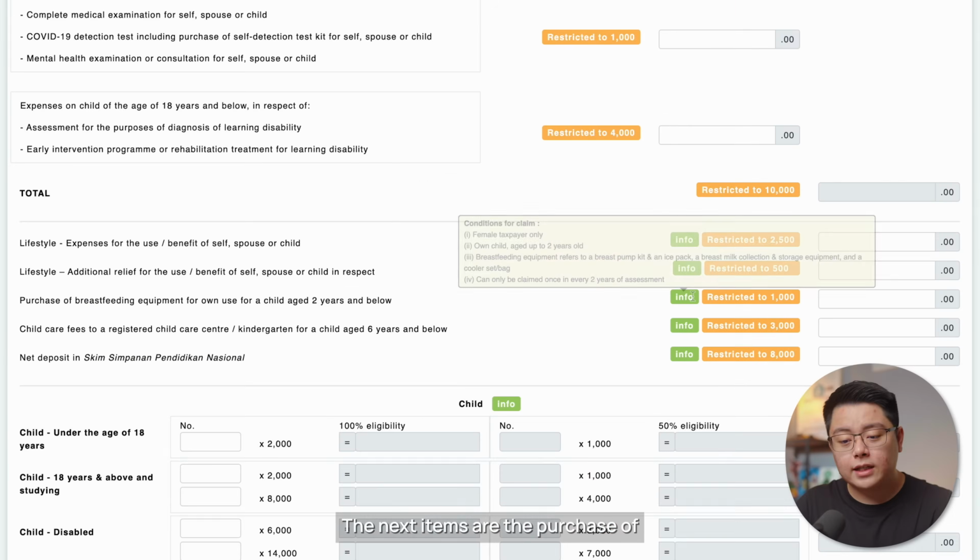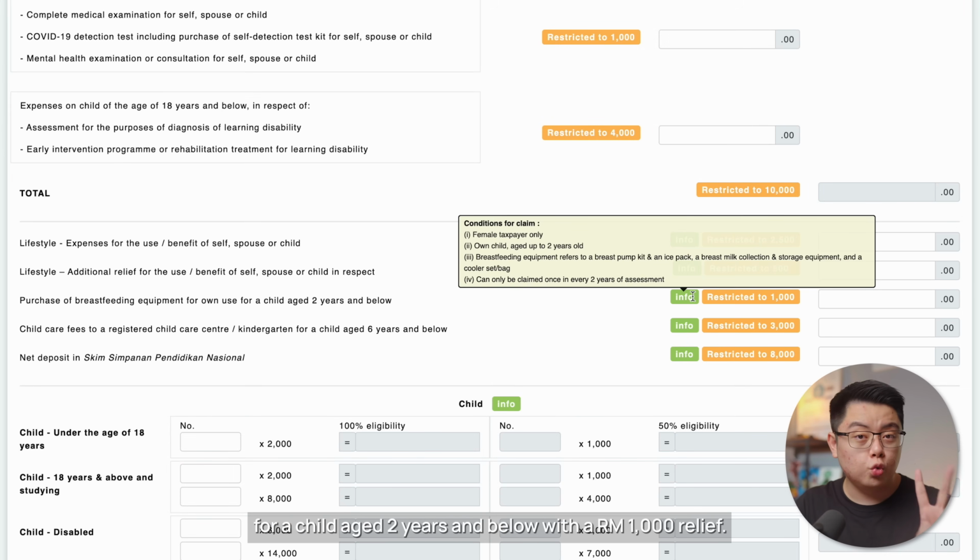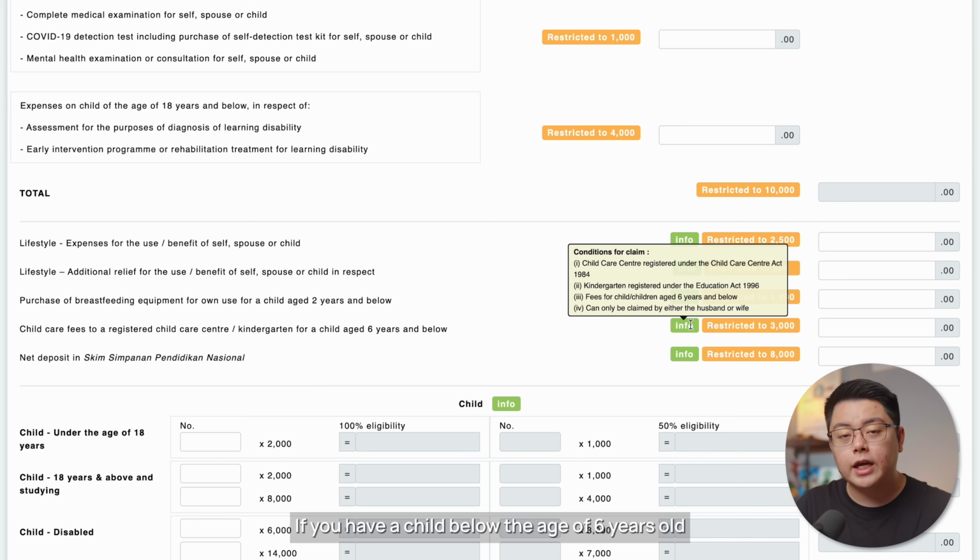The next items are the purchase of breastfeeding equipment for own use for a child aged 2 years and below with a 1,000 ringgit relief. If you have a child below the age of 6 years old and you have sent them to say kindergarten or any childcare, you can claim up to 3,000 ringgit over here.